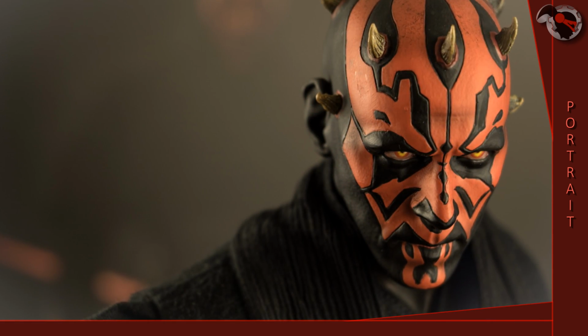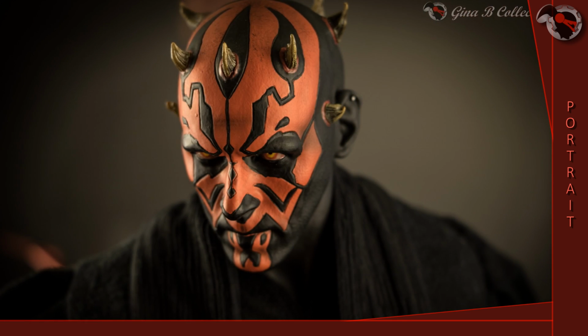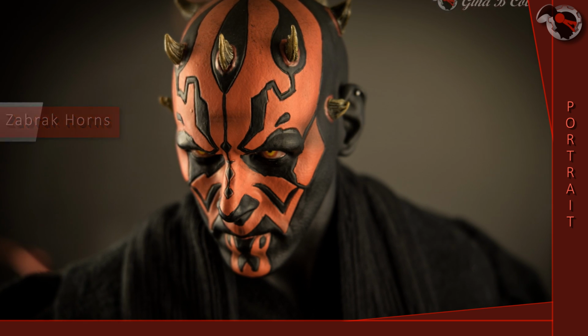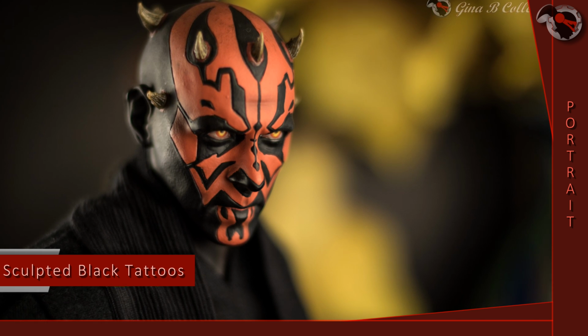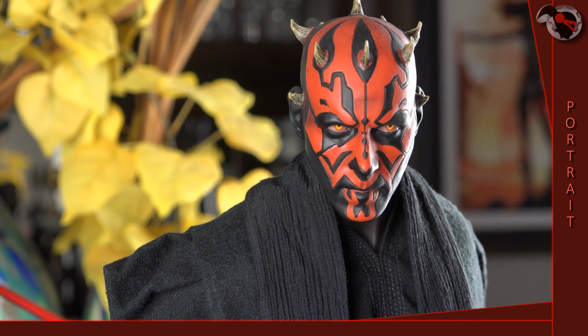And speaking of his death stare, if you look closely at the eyes, you can see how the radiant irises really stand out, and he's gazing straight down at you. Now, moving up to the top of the head, I really love the sculpt of the horns. They have striations along their surface, which give them that bony appearance. Now, the black tattoos that adorn his face are also beautifully sculpted. They're actually etched into the portrait. And in fact, the entire portrait is painted with a matte, flat finish. And this paint application, I believe, closely resembles his natural skin tone.